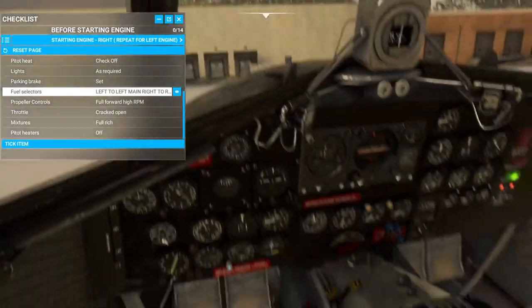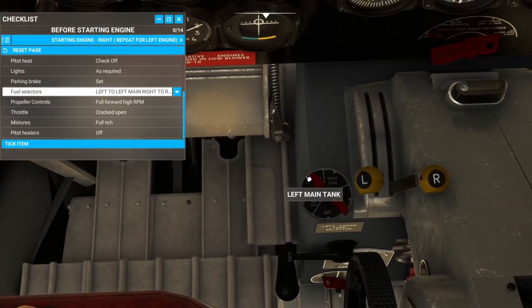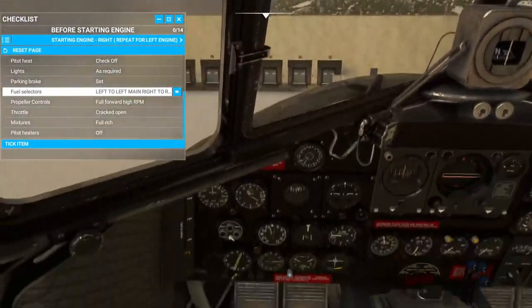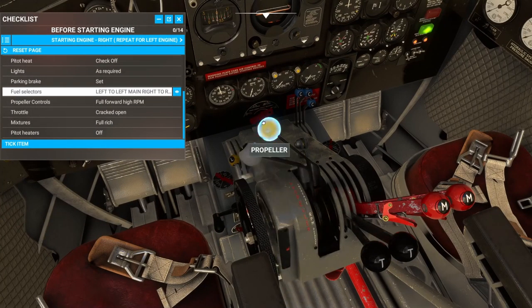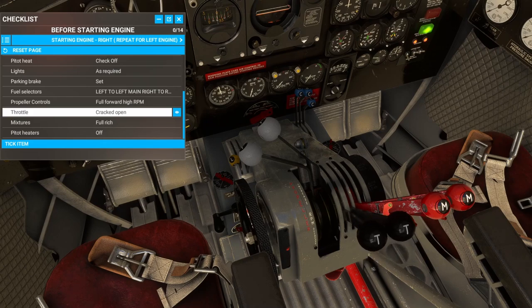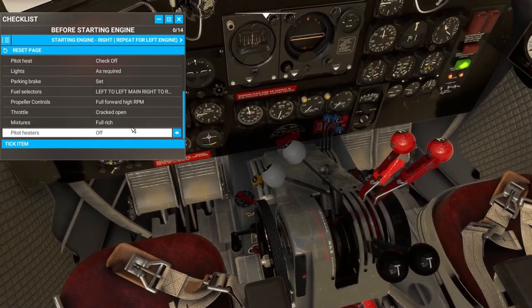Fuel selectors left to left main, right to right main. So let's make sure this is on. Left main's here. Right main's here. Perfect. Propeller controls full forward, high RPM. So let's get our props full forward here. Throttles cracked open. Let's crack our throttles open here. Probably about that much, I'm thinking. That should work. And then mixture's full rich, so we'll grab a hold of these and move them all the way up. Pitot heaters are still off. Imagine that.